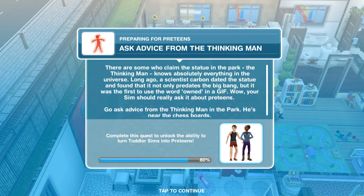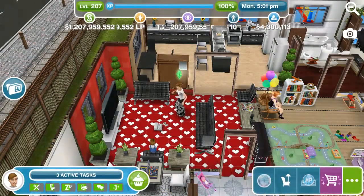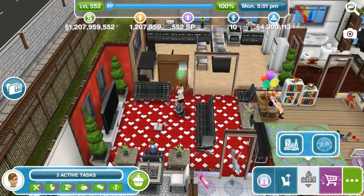Thank you, man. You absolutely made everything long ago. Scientists carbon dated the statue and found that it's the Big Bang. What? It was the first to use the word in a gift. Ooh. Your sim should really ask it about preteens. Go ask the advice from the thinking man in the park. He's near the chessboard. That was funny, actually.